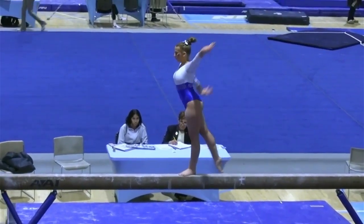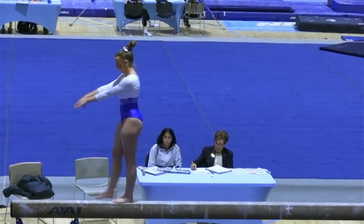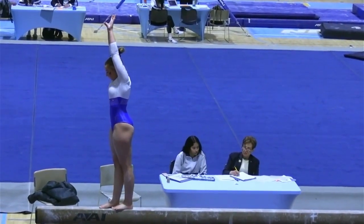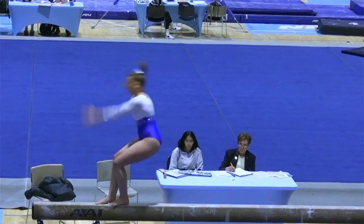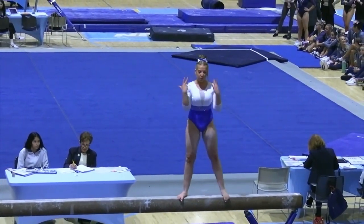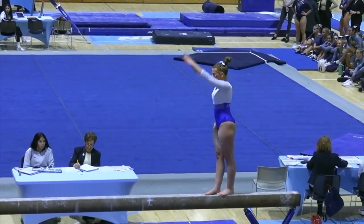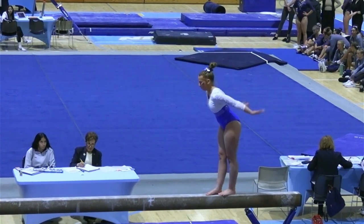Yeah, she came in for Sid Morris today and then tapped to make sure to hit that routine in the last spot, after her teammate went down. Just a great, great performance and a really big hit for her. Yeah, that's always hard to do when a teammate goes down and then another teammate is out for the meet. We've got Grace here on beam, really pretty series.